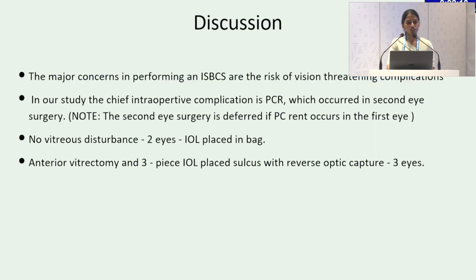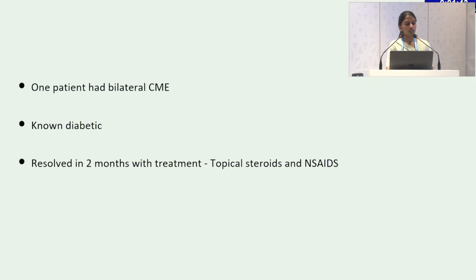So in terms of vision-threatening complications, I know PCR is something that we all look at as the dreaded one in cataract. So what we kept as a rule was if the first eye had a PCR, we did not go ahead with the second eye surgery because, again, risk of endophthalmitis increases. And in the patients that we had the PCR, 2 did not have vitreous disturbance, so we placed the IOL in the bag, but 3 had vitreous disturbance. So anterior vitrectomy was done, and a 3-piece IOL was placed in the sulcus. 1 patient did have bilateral CME. They were a known diabetic, but again, it was managed just with topical steroids and NSAIDs.